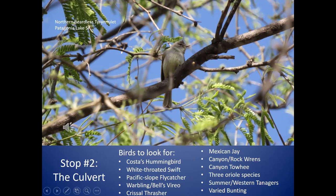I have warbling and Bell's vireo on here. Didn't catch any Bell's yet. Warbling comes a little bit later, but there's Plumbeous there right now, and saw some report of Cassin's, and there's lots of Hutton's vireos. And of course, tanagers will be coming through soon. Same with orioles. I think we had Bullock's oriole around there, but all three of the oriole species can be seen in this area. And it's fairly easy walking.